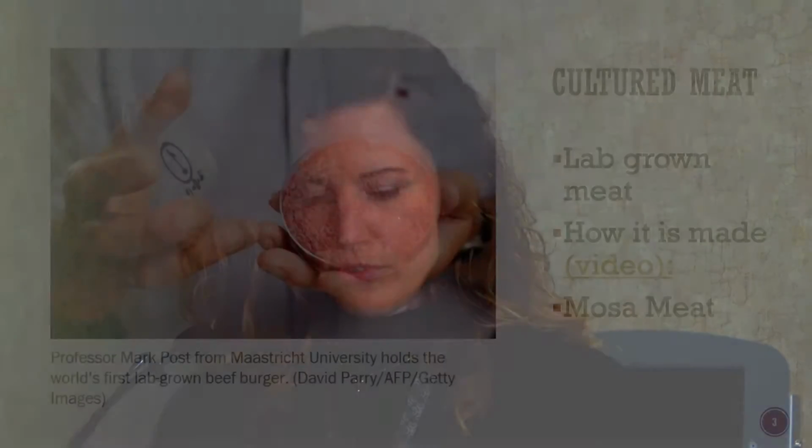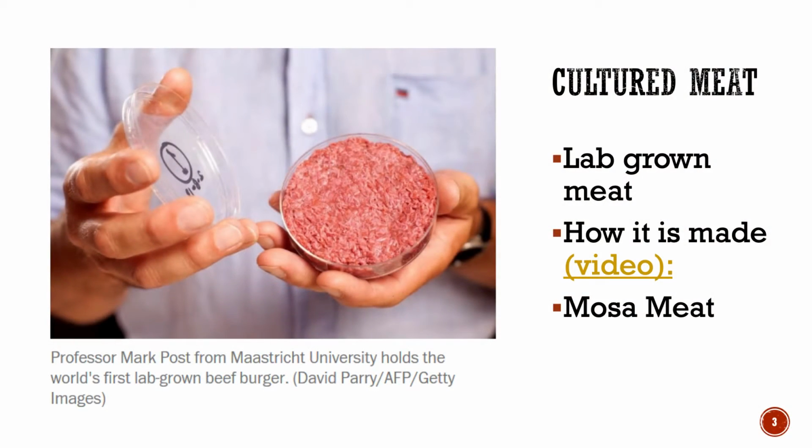The first thing I'm going to talk about is cultured meat. Cultured meat is food that's grown in a laboratory. It's just like conventional meat, but rather than butchering the whole animal, the meat is produced directly from the animal's cells. Under a microscope, cultured meat is indistinguishable from meat tissue that comes from a cow, a pig, or a chicken.